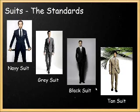And the cotton suit can be worn on casual days at the office, and any tan suit can be worn at the office during summer or for summer daytime weddings. It's definitely an appropriate choice. So that covers everything that I wanted to talk about with suits.